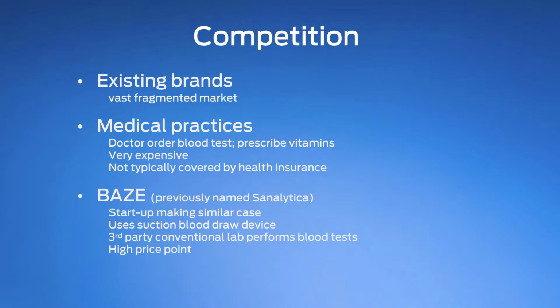There may be other competitors that emerge. Bayes is a startup that appears to be launching a similar product. We understand that it uses typical blood testing methods and, as such, will require larger blood samples, more expensive and complex methods to transport blood samples, and higher costs. Our understanding is that its target price point is 3 to 4 times higher than ours.